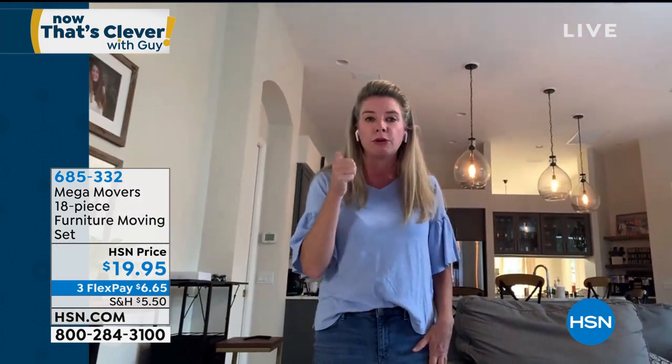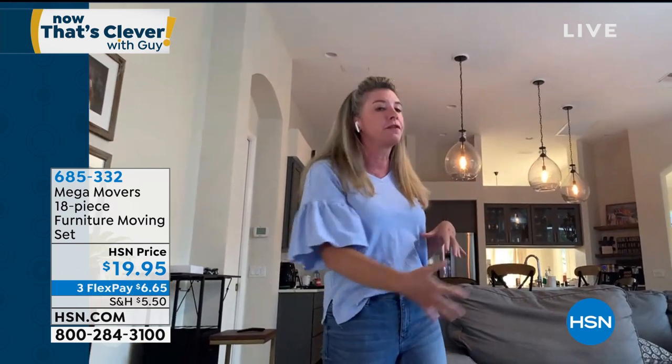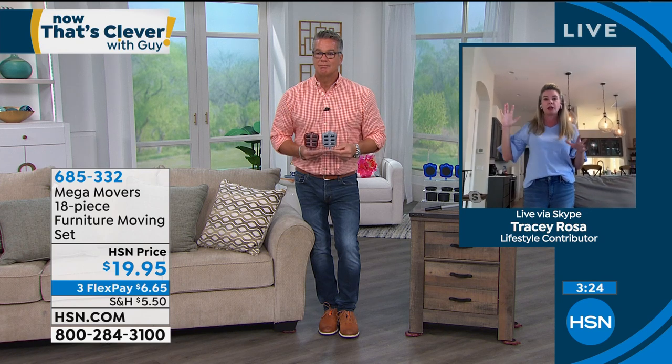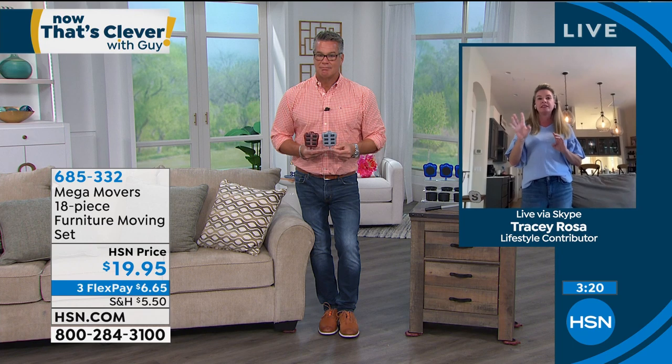And here's the great thing. You do it when it's convenient for you. You do it when you have the time to do it. You don't have to worry about somebody coming over and helping you move the furniture. It is convenient for everybody. It's kind of like that one thing that you have in your home that goes in that drawer and you need one set and that's it. It's like the arsenal. It's great.